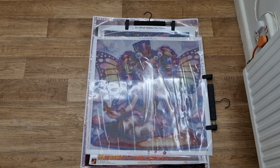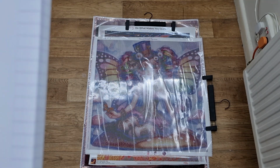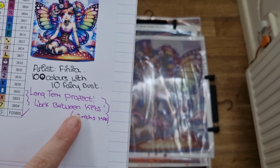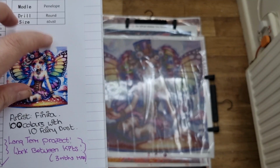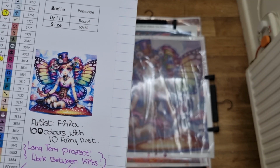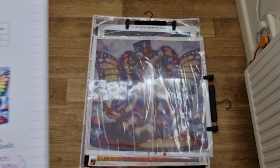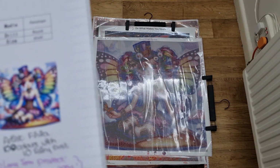There she is, Penelope. This one has 100 colours. I'm sure she has 100, not 101. But yeah, she has 100 colours. It is a round, obviously. So I've put a long-term project to work between kits. I'm going to give myself 3 months max, but I'm sure I'm going to finish it in probably end of April. Knowing me, it's one of those colourful paintings. So she is a 60 by 60. And you can get her in squares as well, but yeah, 100 colours.